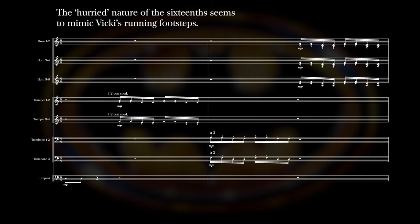The cue opens with a figure dispersed among the brass. After the opening brass, tremolo strings play a rising and falling figure using notes from a D minor 6 chord.